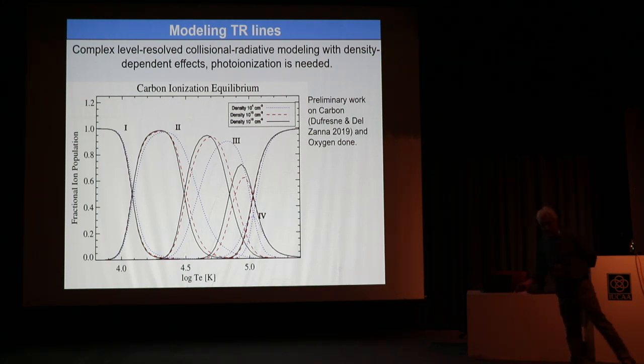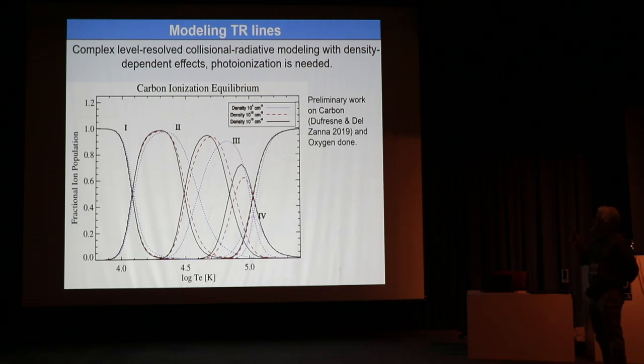I mean, it's taken us 2 years of work, and we are still putting in photoionization and adding stuff. So these are big effects. And all the transition region emission lines from IRIS, from any instrument, are affected by this. So this is a big, big problem, a big issue we need to address. Or anyway, people need to be aware of.